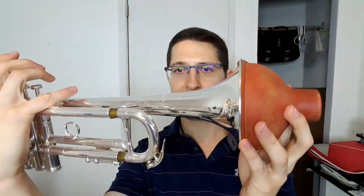Now this is another mute. I know what you're thinking. If you've never seen a plunger mute with a trumpet, well, you're probably in for a treat. This is just a regular plunger, but I got a hole cut out of the middle. Now the hole is important because you have to have some sort of airflow, but I like to get a plunger mute that covers the bell nice.